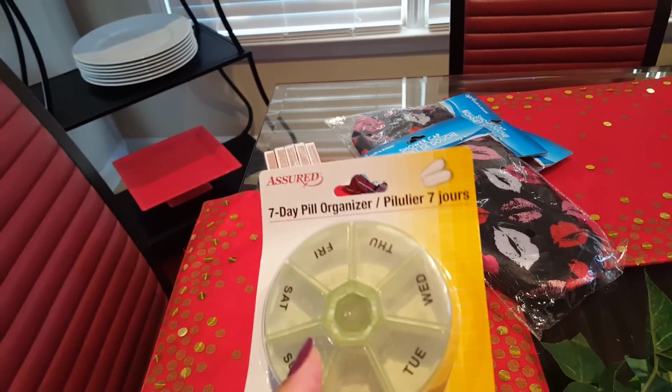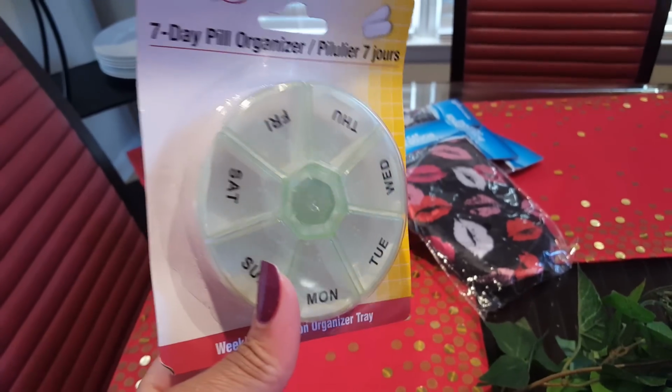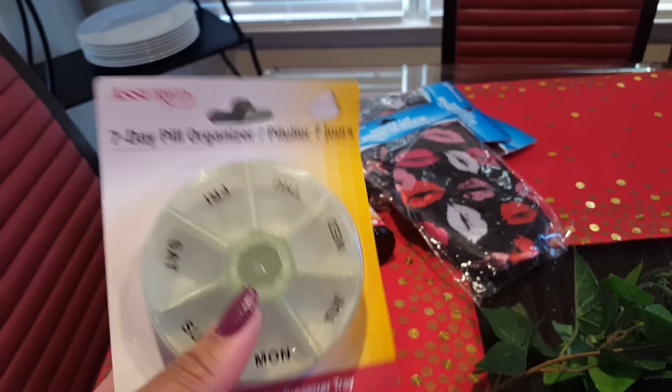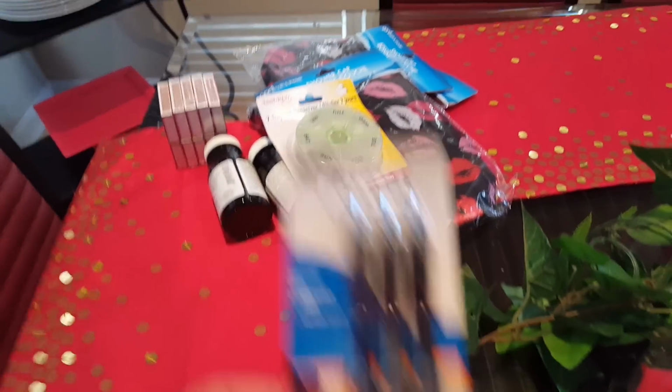I picked up a pill case because instead of carrying all of my bottles of vitamins and supplements with me on the road, I thought this would be an easy way for me to go ahead and segment them, and it would take up much less space and far less weight in my travel bag. So I picked one of those up.